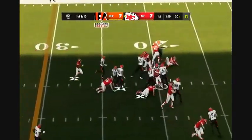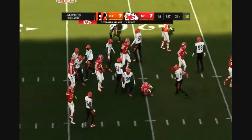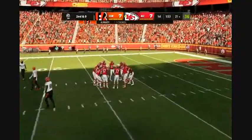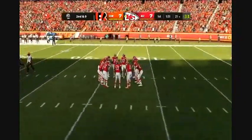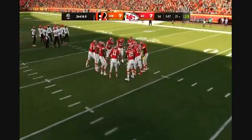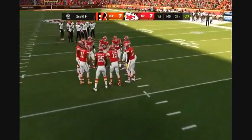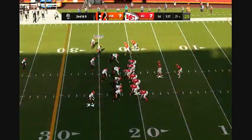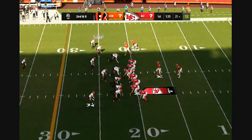First and 10, it's Edwards-Helaire with it. Fights forward for only about a yard up to the 21. Not the kind of gain that we'll go absolutely crazy for, but it's the kind of gain that you need to have when you're running back in the NFL. And Clyde Edwards-Helaire, with that low center of gravity and strength, he's going to get those tough, gritty yards for you when necessary. Here's 2nd and 9, just a yard on that last run.